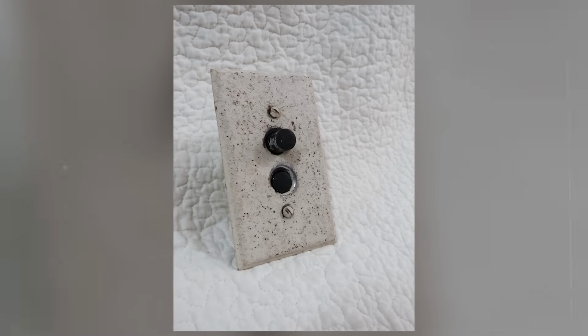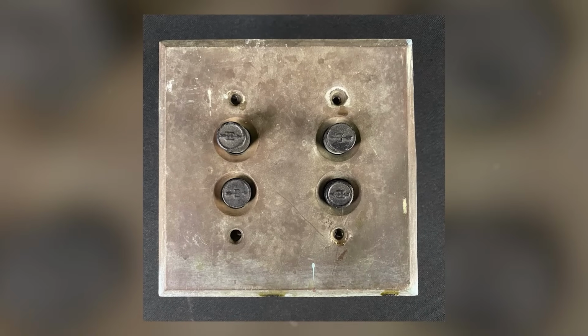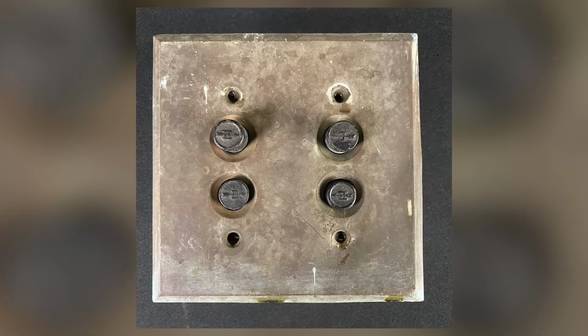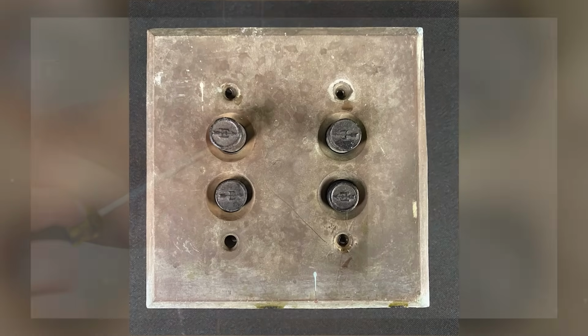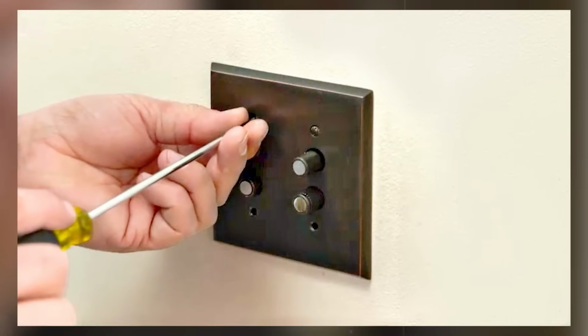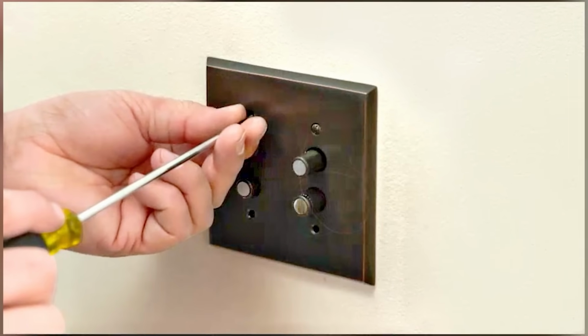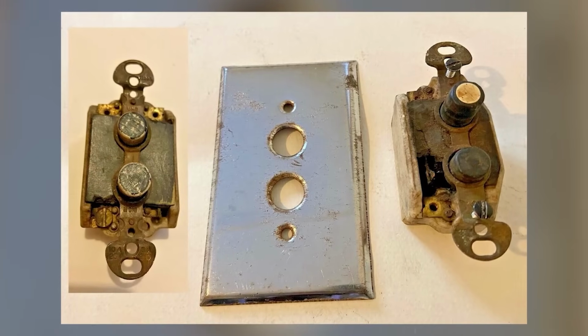Despite these drawbacks, push-button switches are still sought after today by those restoring historic homes or wanting a touch of old-world charm. Modern versions have been redesigned with improved materials and durability, blending vintage aesthetics with today's electrical safety standards. So, while the originals may have faded into history, their nostalgic appeal hasn't completely disappeared.